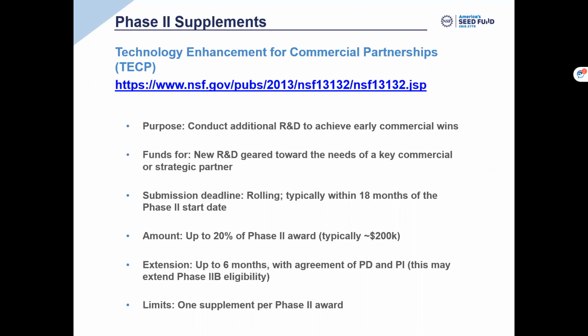There's no specific requirement in TSEP in terms of who you work with, what types of participants or institutions you work with, but it is very focused on adding R&D scope that is going to get you to a significant commercial win for your company.